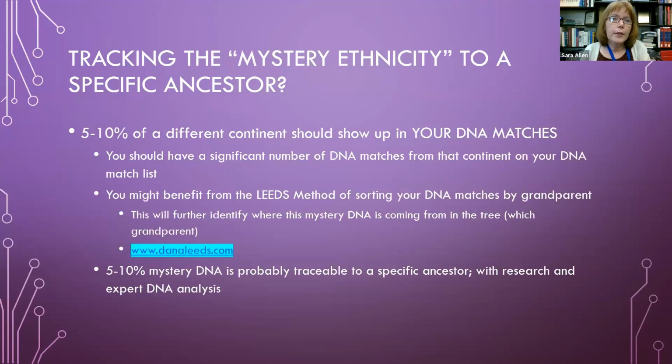If you have a larger percentage of a mystery ethnicity, like say 5 to 10% from a different continent, if I turned out to be 5% Asian, then this should show up in my DNA matches. I should have DNA matches who are fully Asian, and I should have a number of them on my match list. And it should be pretty obvious that I'm getting these Asian DNA matches to people in Asia. That would be a way of verifying that the ethnicity estimate was correct. I'd still have to find out how I was actually Asian if I thought that I was 100% European. That's a whole other thing. The Leeds method might work, but this is probably traceable back to a specific ancestor with research and expert DNA analysis.